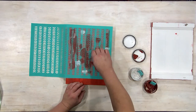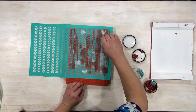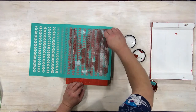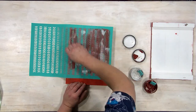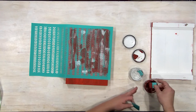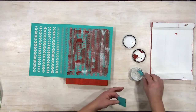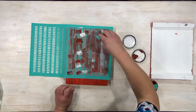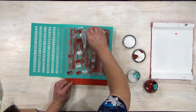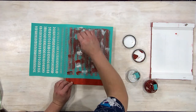So I'm just going to pick stuff up. And I'm really going to push it through, because once again, since I'm going for more of a distress, I don't want it to overpower it, so I even want to skip some parts, if that makes any sense. We're going to even probably distress it a little bit more, because this is really supposed to be more the background.